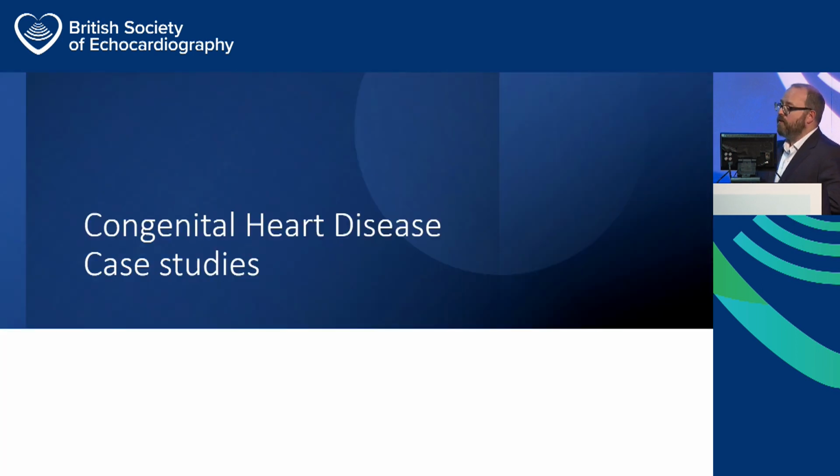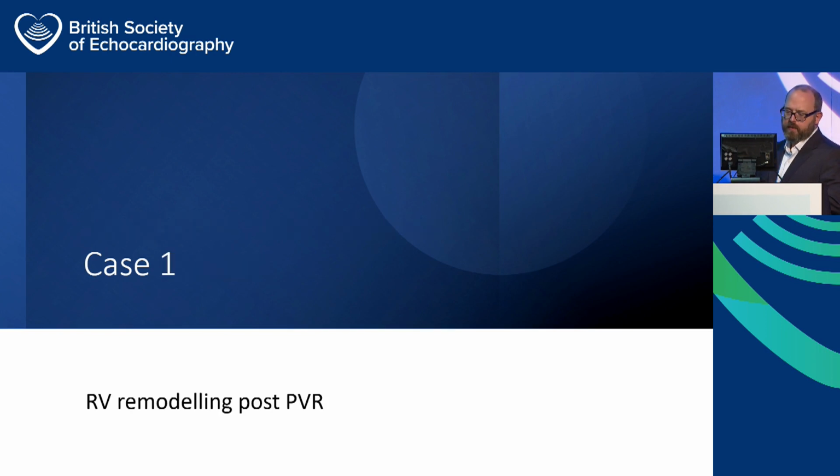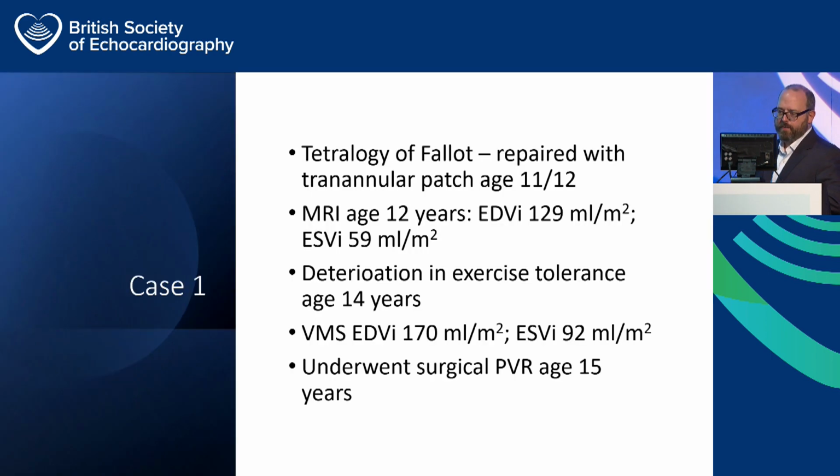So I just wanted to present a couple of quick case studies just to show you the sort of information that we can get. And these are a couple of patients with tetralogy of Fallot who had slightly different clinical courses. The first patient is just a demonstration of how we're using this to monitor patients serially with tetralogy of Fallot pulmonary valve regurgitation. And this is a patient who remodeled following. So this is a fairly typical story for a patient with tetralogy.